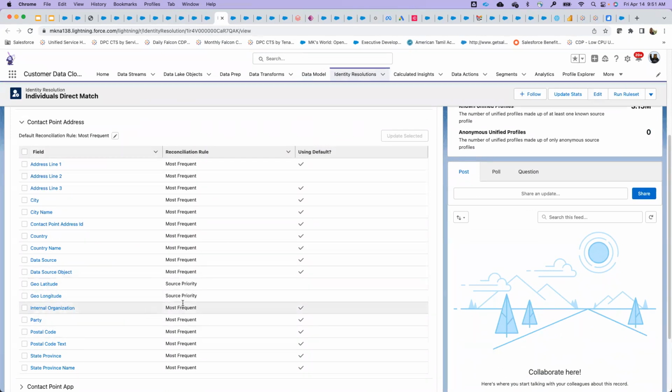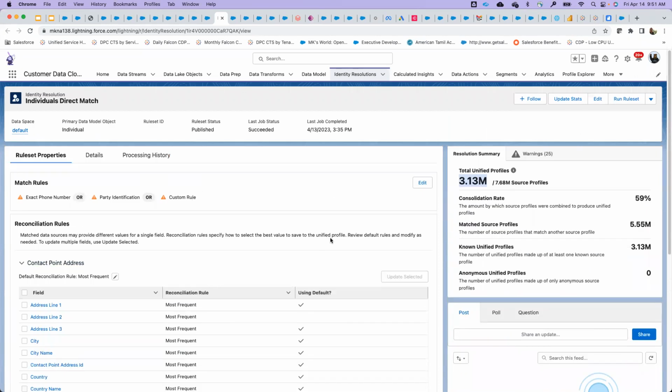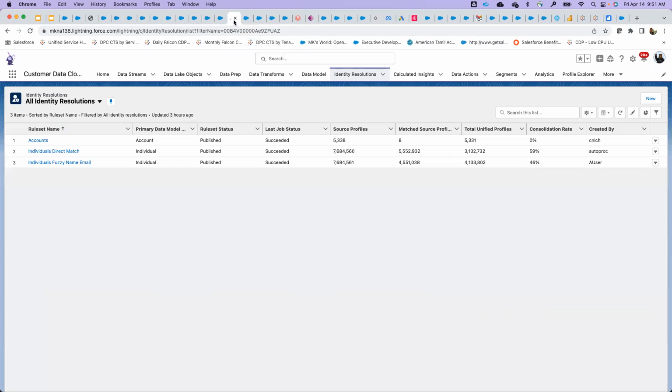As part of the unification, you can also choose exactly how you want things to be resolved. So you can actually use either the most frequent, let's assume there are 5 zip codes, the most frequent, the most recent, or you want to trust CRM or marketing. All that is supported. Now, here's another thing. We also support multiple identity resolution rules. So you can actually create different householding rules or fuzzy match for marketing and maybe a stricter match for service and so on and so forth.